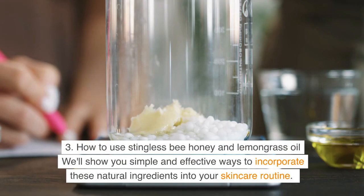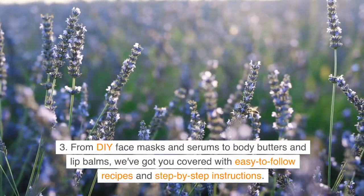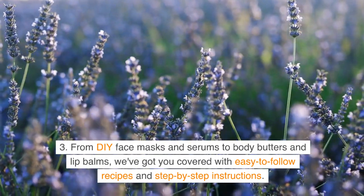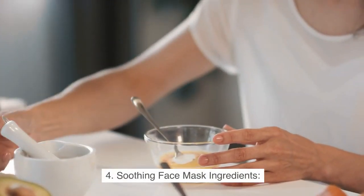How to use stingless bee honey and lemongrass oil. We'll show you simple and effective ways to incorporate these natural ingredients into your skincare routine. From DIY face masks and serums to body butters and lip balms, we've got you covered with easy-to-follow recipes and step-by-step instructions.